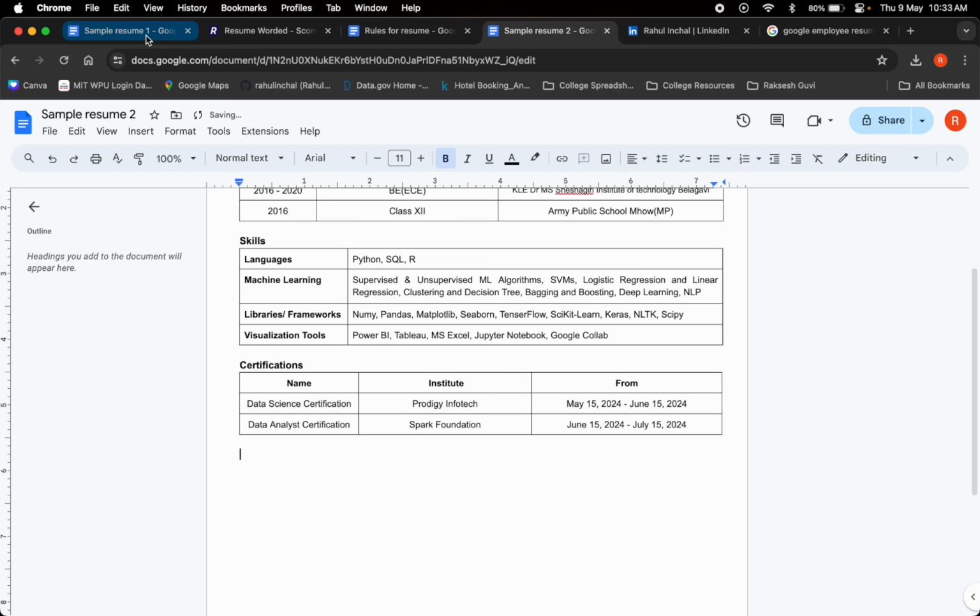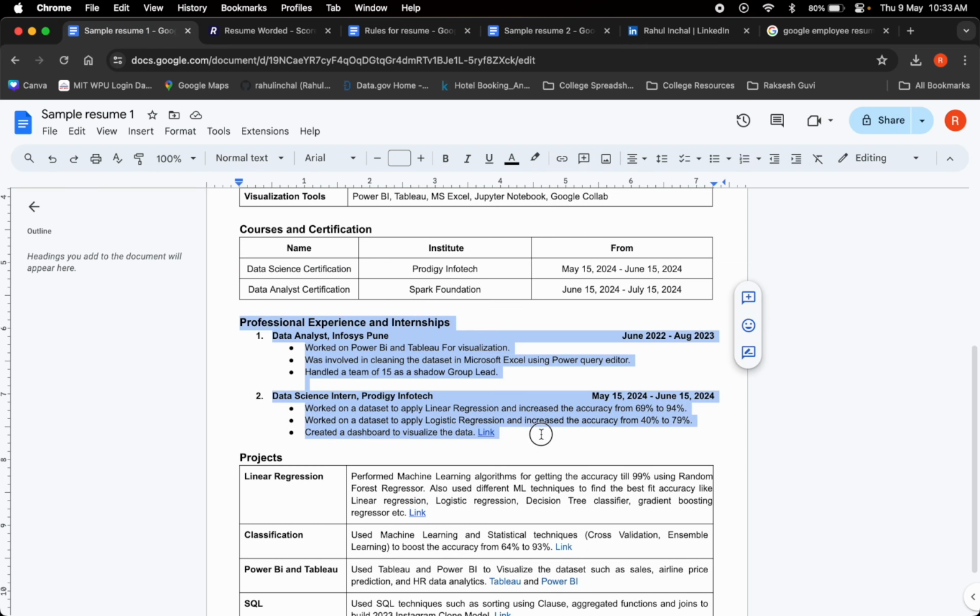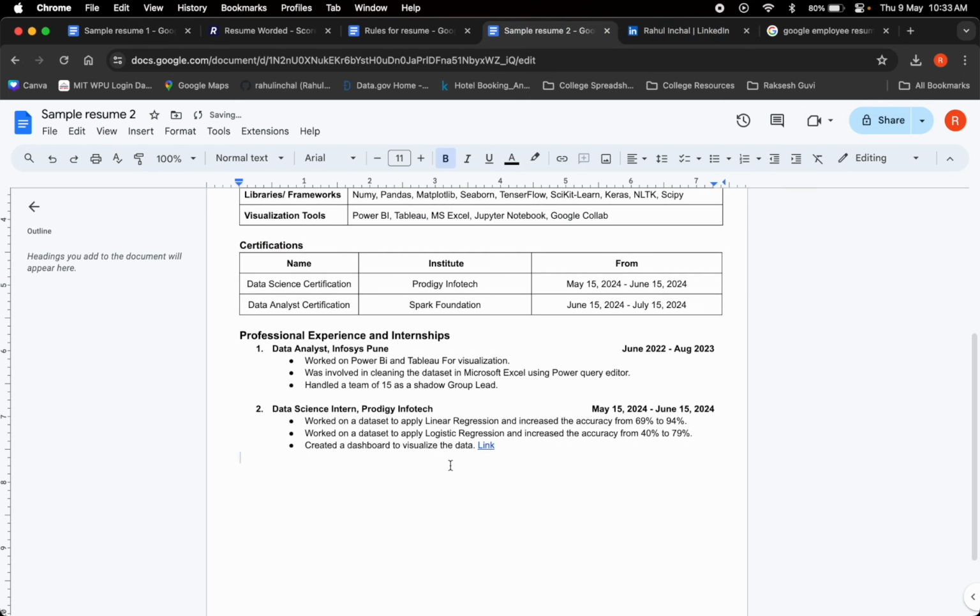Now we'll go for professional experience. Now this is the most important thing, guys, which I would want to spend a lot of time on. Say, for example, if you have worked for a company for, say, 2 years, then this becomes very important. And even if you have not worked for a company, if you are a fresher, you must have done some internship. Now that internship must be added in this.